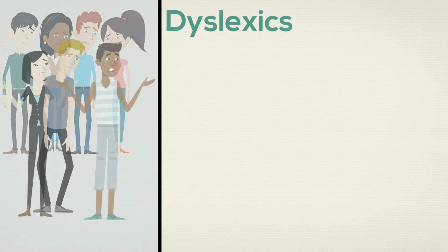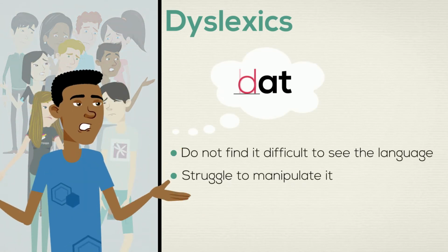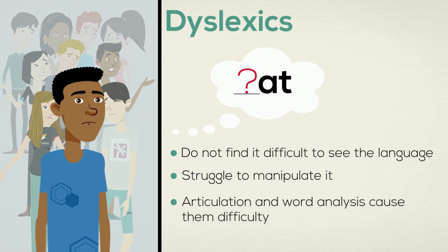Despite common beliefs, dyslexics do not find it difficult to see language but struggle to manipulate it. Articulation and word analysis cause them difficulty as a result of a phonological problem in processing language.